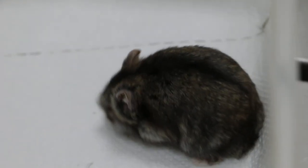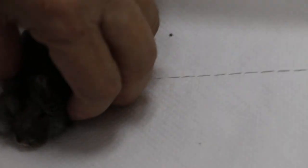Does he pass stools or not? Yes. I saw some stools just now. How many pieces does he pass every day? More than 10. But they are shriveled, small, shrunken ones, because he doesn't drink much water.